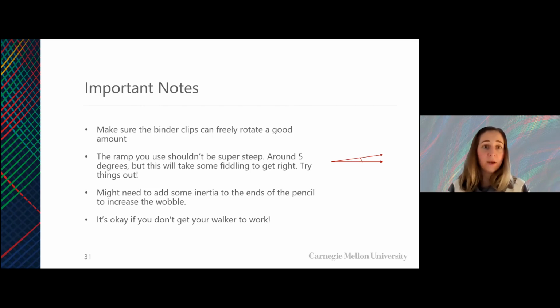And you might need to add some inertia to the ends of the pencil. So you might need to add some weight to the ends of the pencil and maybe give it a tap as well to get it to walk. And it's okay if you're not able to get it to work. So now, I think that's it. Sharfin, did you have anything else to note before we go into our 5-minute break?